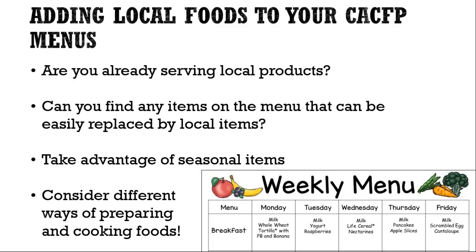When it comes to adding local foods to your CACFP menus, first check to see if you're already serving local products and maybe don't even know it. For example, where is your milk coming from? We do have local dairies right in Maine, so you could already be serving local milk.